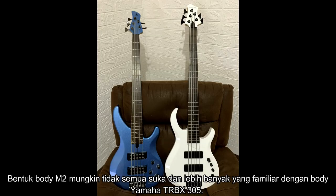The M2 body shape might put off some players who like the sound. It happens to my customers. They don't like the shaped M2 body, and so they don't buy it. But 305 body shape might be more acceptable to most people.